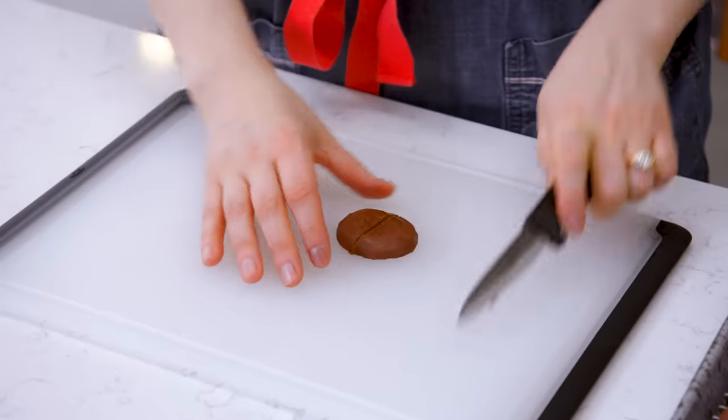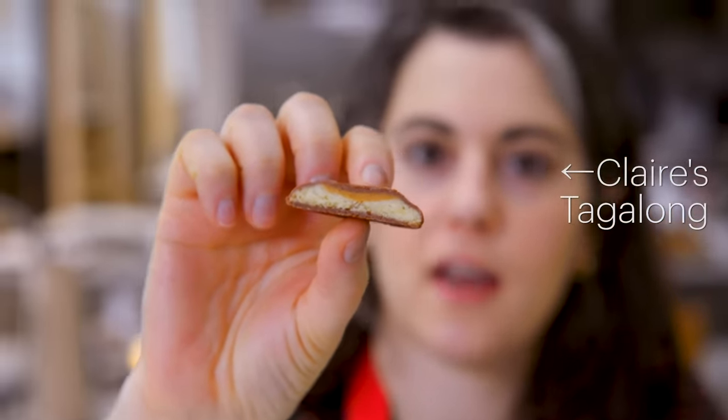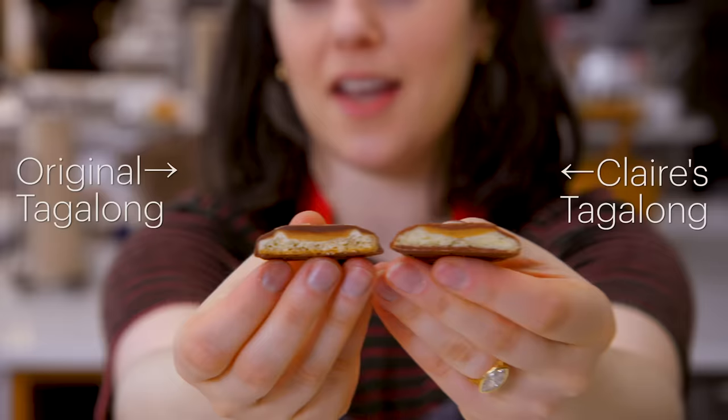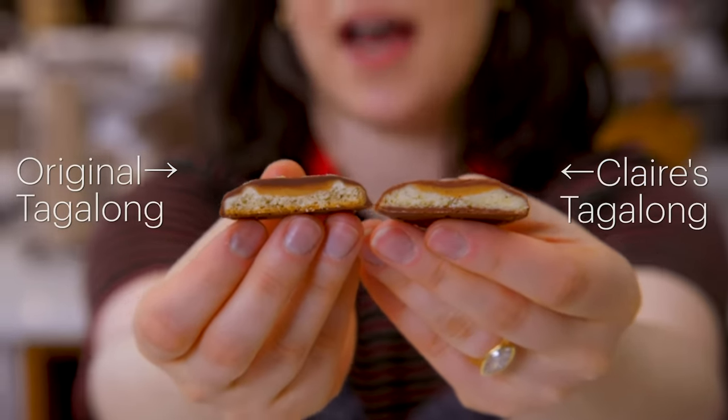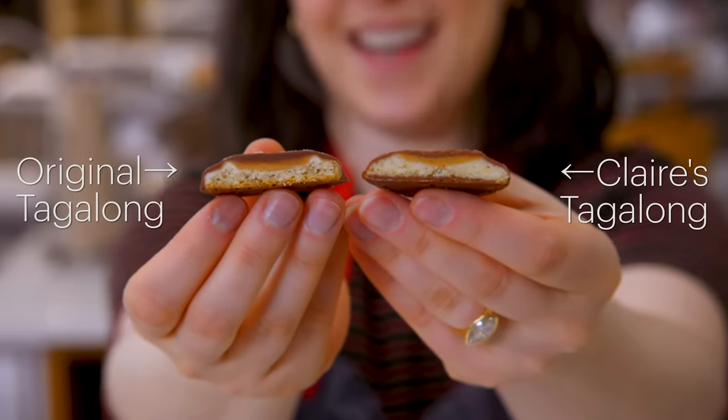So I'm gonna start with Tagalongs. I love the cross section, it looks very uniform. I like the amount of peanut butter relative to the amount of cookie. That looks really good. All right, look at this similarity. I guess that's what happens when you make the mold out of the real cookie and then use that.